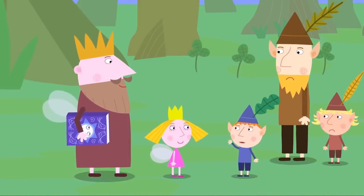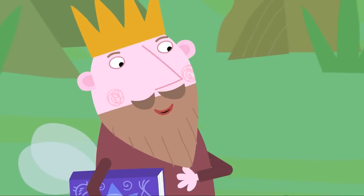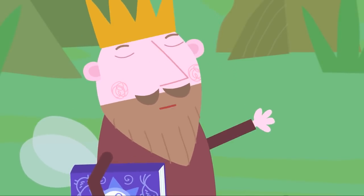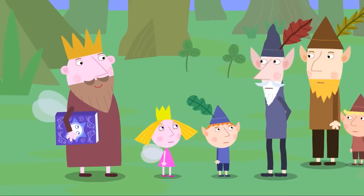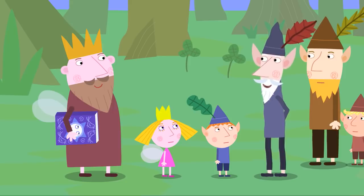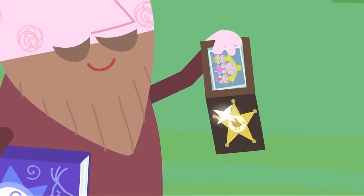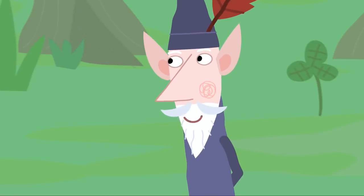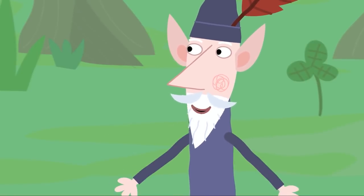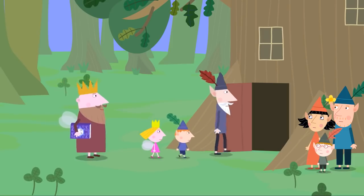Hello, Ben. Hello, Holly. We've got a bird in our tree. Yes, I saw it first. It's a woodpecker. That's correct. I didn't realise Your Majesty was interested in birds. Oh, yes, I'm a bird spotter. Here's my badge. Then it's very good you turned up. We need all the help we can get. Take me to the bird.